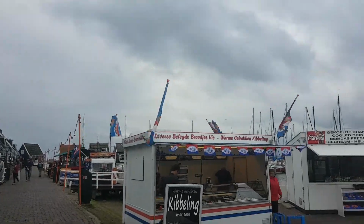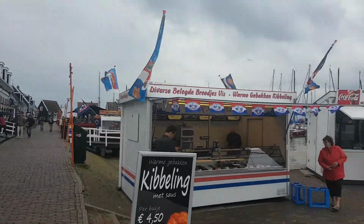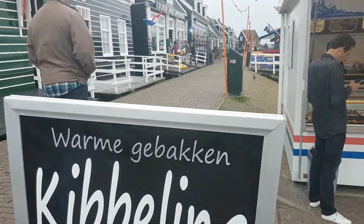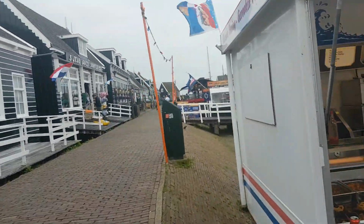More pickled herring, everybody. It's fried. Those are fried fish.